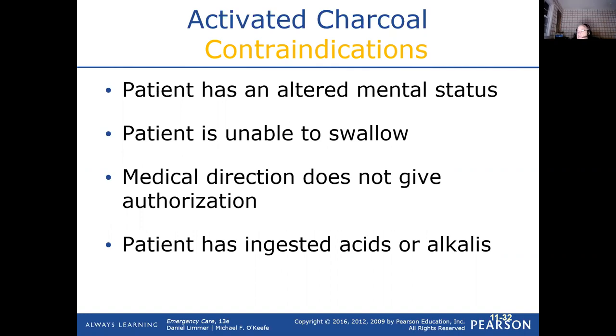So who can we not give it to? Somebody wrote, for what poisons can this be used? I guess I shouldn't really say poisons. I should really say drug overdoses, or medication overdoses. If somebody took too much of a medication, that is a better use for this, because with poisons, a lot of times we don't want to slow it from getting out of the body. Sometimes we want to give antidotes, and we'll talk about that when we do toxicology.